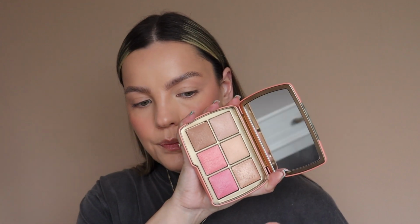We're going to be quite sporadic with it. It's better to use a fluffy brush for this rather than a small tapered one. So what I like to do is dip into the highlighter shade and the two blushy shades like this. Can you see that? Oh yeah, beautiful. There we go, we're looking more glowy now.